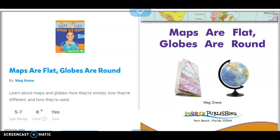Maps Are Flat, Globes Are Round by Meg Grieve. Learn about maps and globes, how they're similar, how they're different, and how they're used.